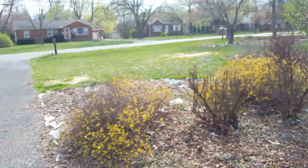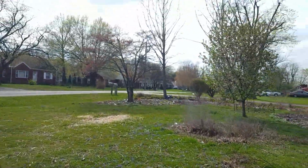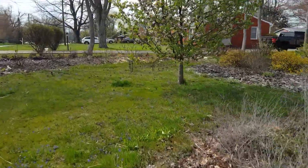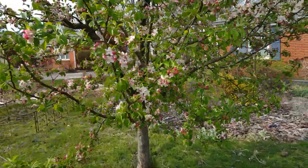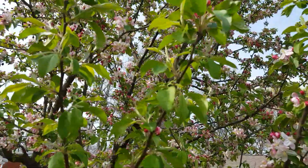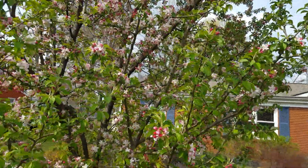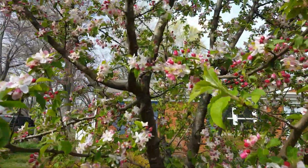I wanted to show you guys a couple things over here. This crab apple tree is blooming. It looks a lot better this year than it has in several years. Only thing I wish it would bloom before it leaves out so much, if that makes sense, because I feel like the leaves on top of the blooms just kind of take away from it.